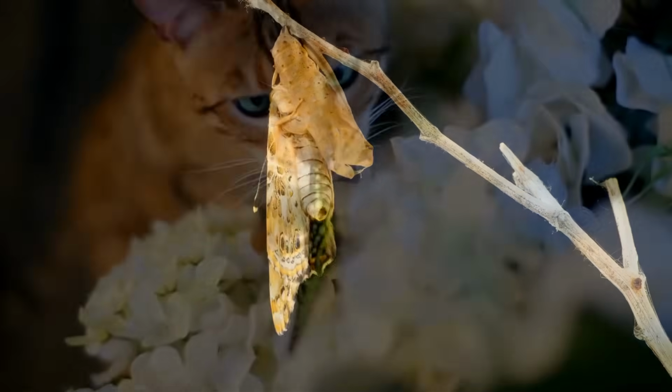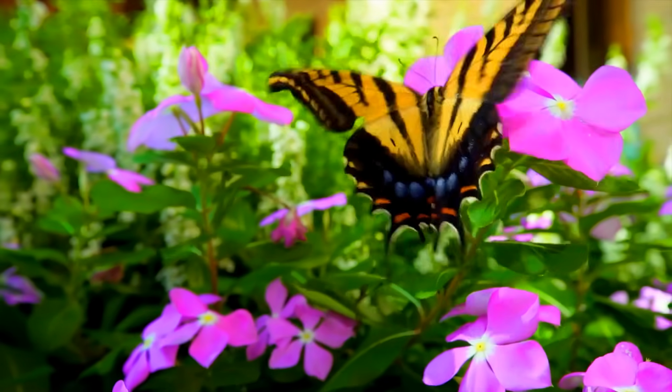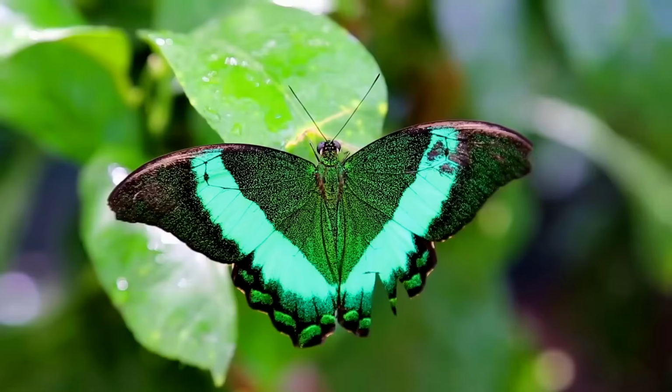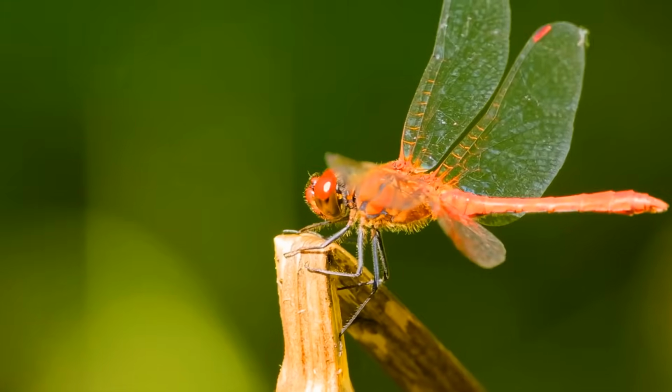Other insects have wings that help them fight enemies. A butterfly manages to look like a large creature thanks to the pattern on its wings. Some insects communicate using vibrations created by their wings.